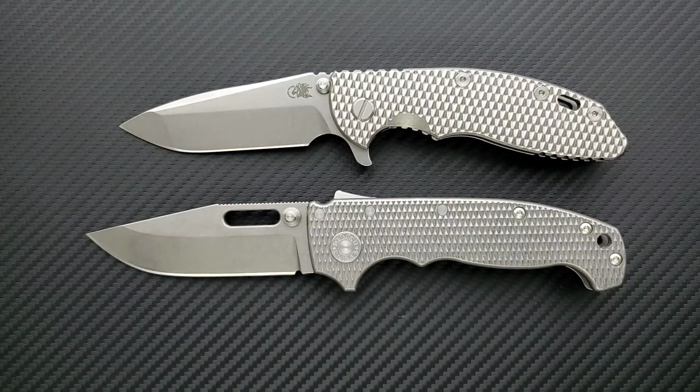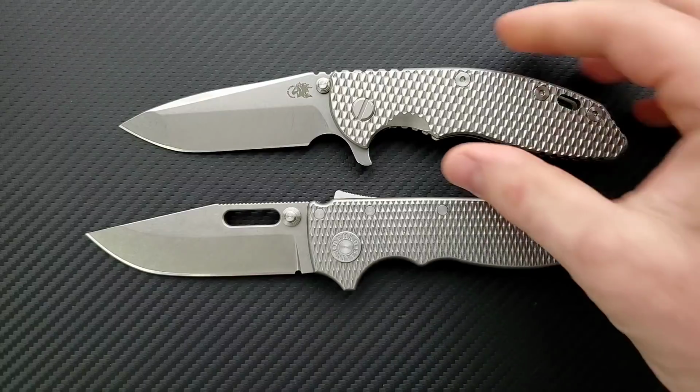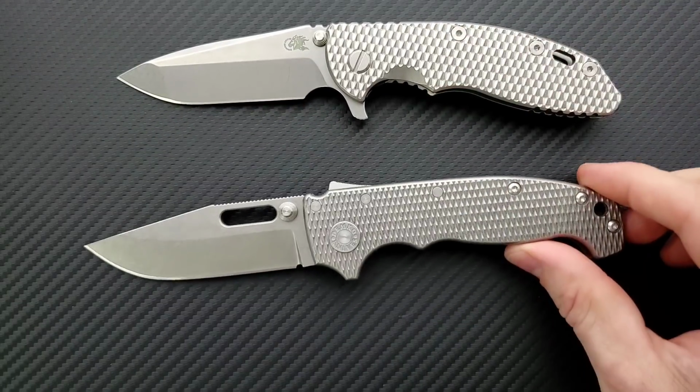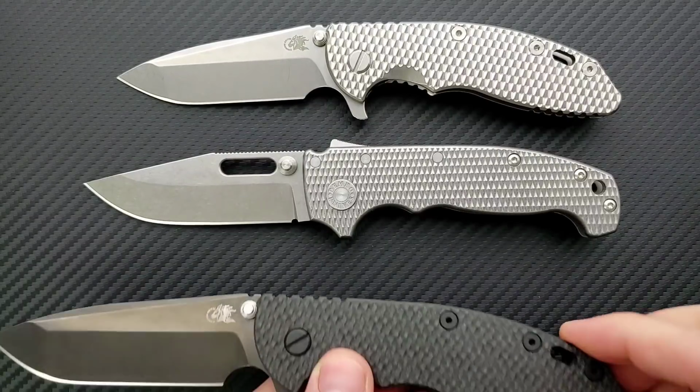And you know what? I'm going to go ahead and compare it with an XM-24 because this knife is very much like, it's kind of in between the XM-18 and the XM-24 in terms of size and thickness, at least the standard thickness of an XM-18 3.5 inch.